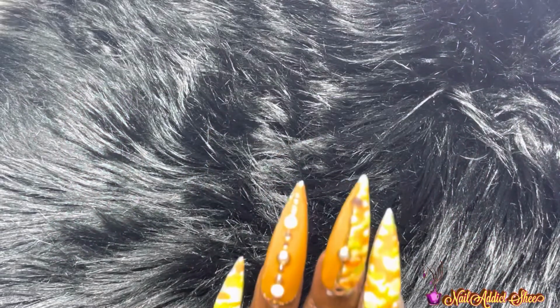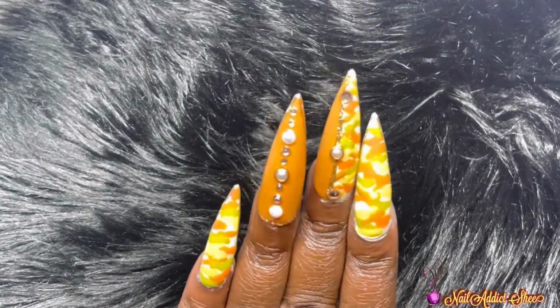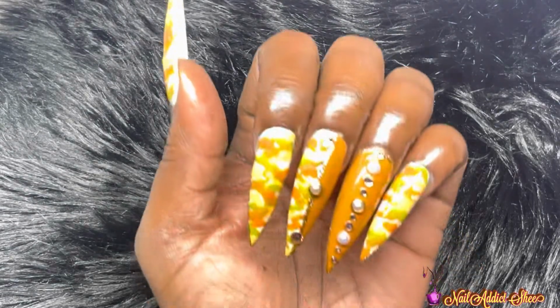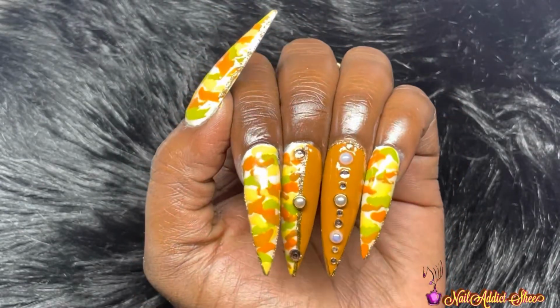And here's the finished set. I love how these came out. They came out super nice. All of the colors went together really well, and that's really what I liked. And I think I achieved what I wanted to. It looks like a really nice camo.